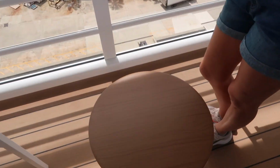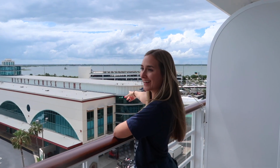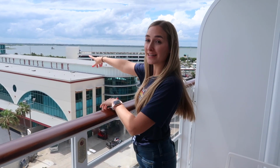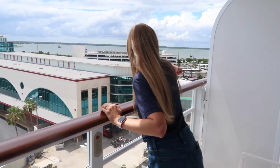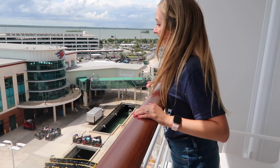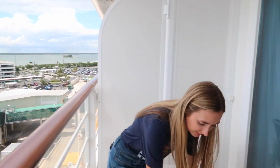Cool. So we're still at port. This is the Disney Cruise Line terminal right here. So that is where we loaded on, and then that's the little bridge that we walked over to get onto the ship. So this is where we will be doing morning coffees, or if we do room service, we can hang out here. I really like this little table and the chairs. The chairs are nice.